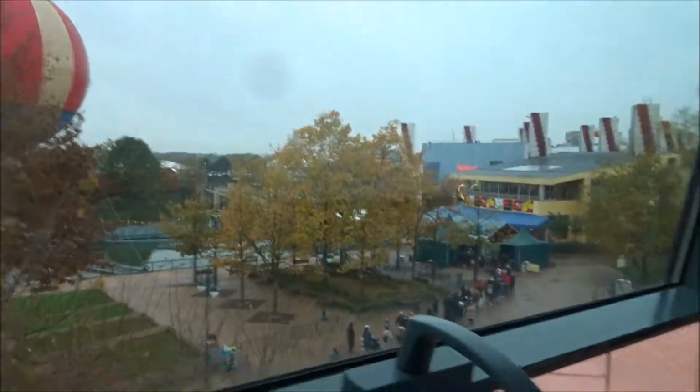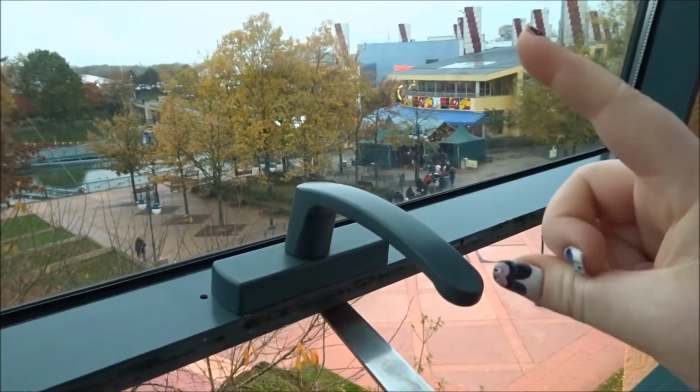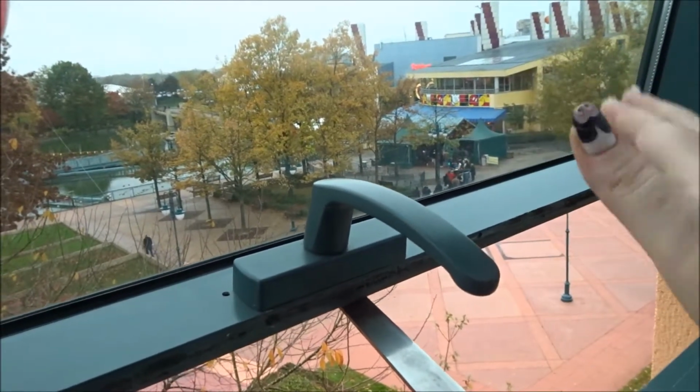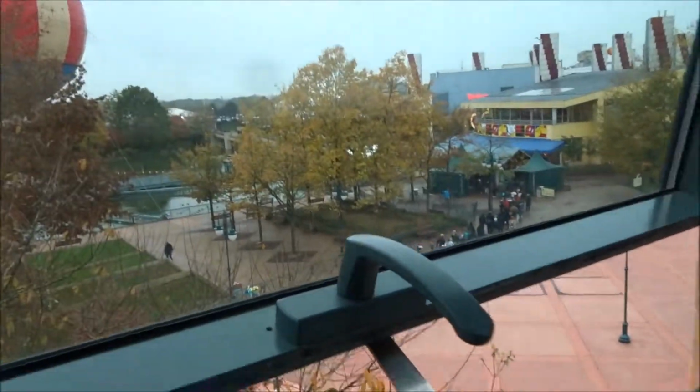And then you've got the Mickey Mouse Cafe and the Annette's, and then all of the... what's it called? Disney Village. It's all the people queuing up to get their bags checked. Not looking forward to going down there.